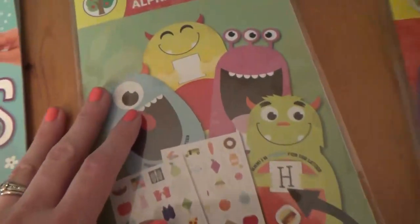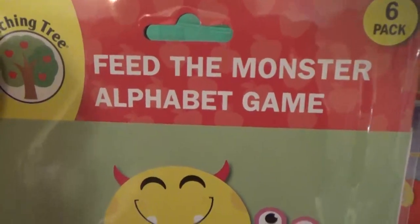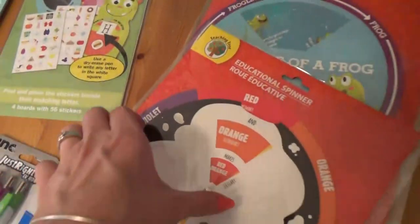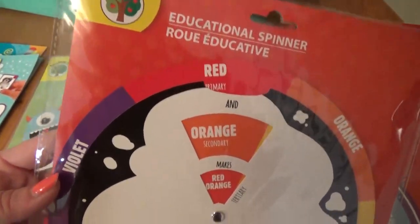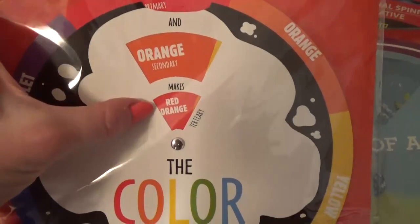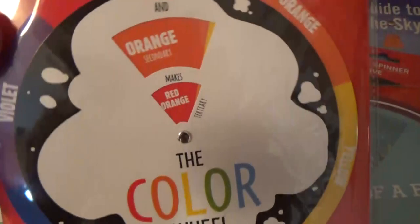And then for Lily, I picked up this really cute alphabet game. This is called Feed the Monster. And as you can see, it's kind of like a phonics matching game. And then all of these really fun wheels, you guys. These are so cute. This one is the color wheel. So you can turn it and you can see, okay, what does orange and red make? Red, orange, so they can learn about color combinations.